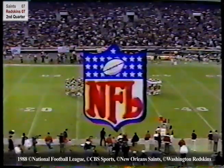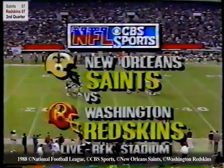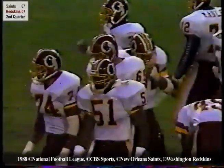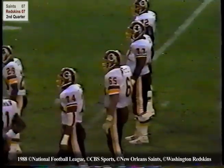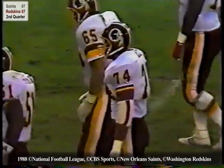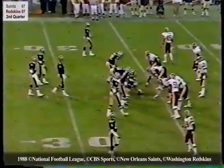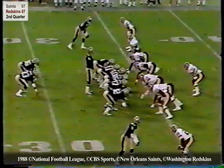Charles Mann of the Redskin defensive unit has just gone to the locker room. His place on the Redskin defense is taken by Marcus Cook. So he'll play left end alongside Monty Coleman. First and 10, New Orleans. Score tied 7-7.